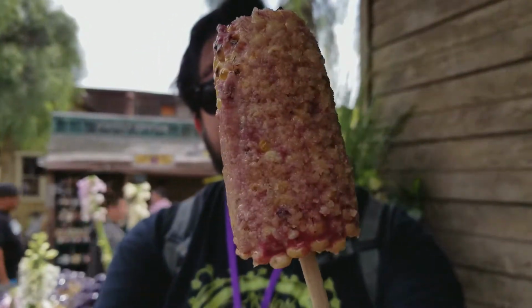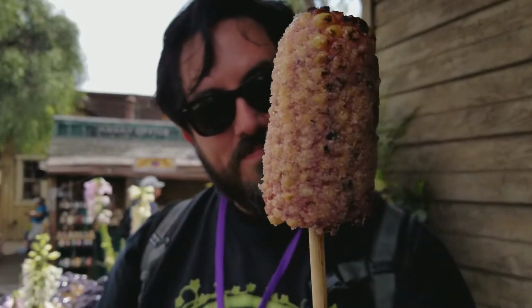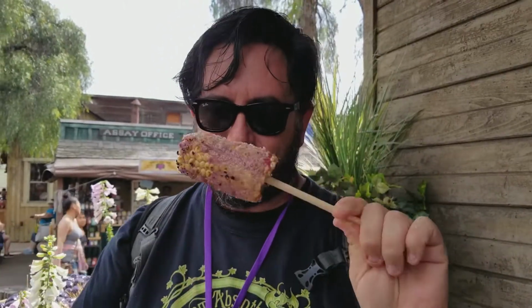All right, so there's another one I've been wanting to try. This is the boysenberry elote. So I'll give you a brief description. It's, of course, corn grilled. It has, get this, boysenberry butter. Hold on. Boysenberry mayo. With Parmesan cheese around it. Wrap that around your head a couple times.